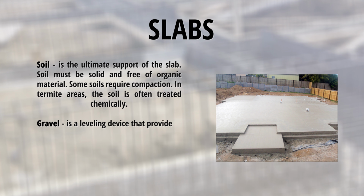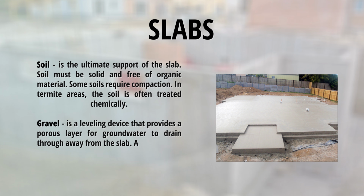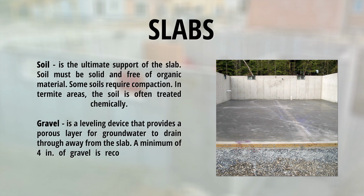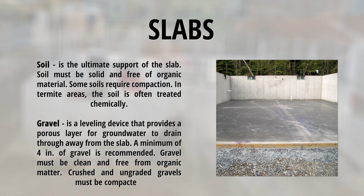Gravel is a leveling device that provides a porous layer for groundwater to drain through from the slab. A minimum of 4 inches of gravel is recommended. Gravel must be clean and free from organic matter. Crushed and ungraded gravels must be compacted.